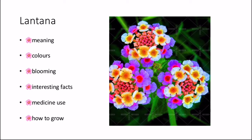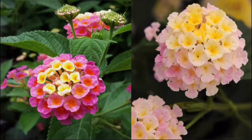And when should you plant it? Late spring to early summer. The sunlight that Lantana needs is full sun for best flowering, and the food that you should give it is fertilizer such as NPK in the ratio 10-10-10 or 20-20-20, but little fertilizer is needed. Generally, it's more important that you water it regularly.